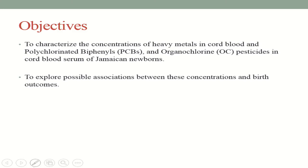What you're going to be seeing today is, we have not really completed the follow-up. This was a sub-study of 144 children with cord blood information. And we had to do the follow-up, and we have not yet completed that aspect.